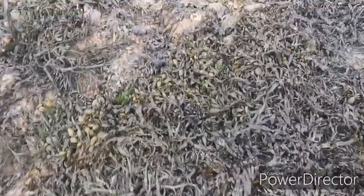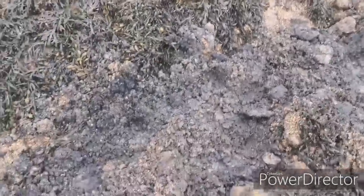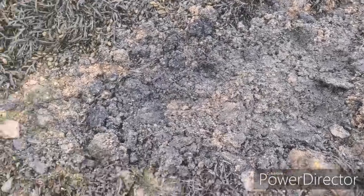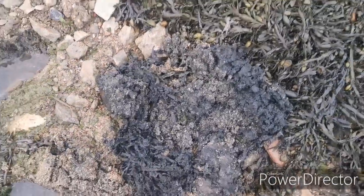Another top tip, don't dig where someone's already dug, and you'll be able to tell that. I mean, I've dug all this here. I've filled in all my holes, chucked all the mud back, and hopefully it'll settle. But this was virgin ground, if you like, and it's a lot easier to sift through the dirt and through the mud once it's been undisturbed. Because if you dig somewhere that's been dug already, it comes up like that. Black sludge, and you won't find, well, you will find a few, but it's just hard work.